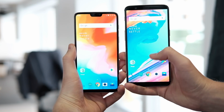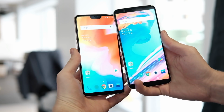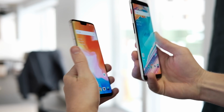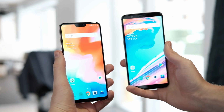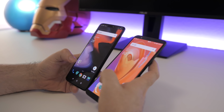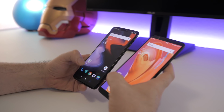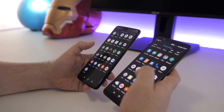Number 2 is the software experience. While the software hasn't really changed all that much from the 5T, that's actually kind of a good thing because it's still very close to stock, and OxygenOS offers a lot of great customization options, and it's probably the best close to stock experience you can get outside of a Pixel. And with the OnePlus 6, you're also going to have the option of running the Android P beta when the phone launches, which is something that you can't say about other flagship Android smartphones.